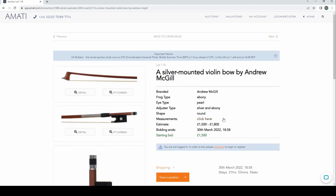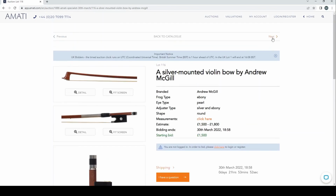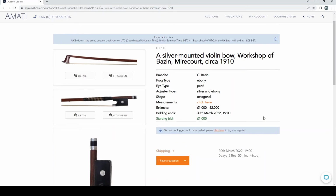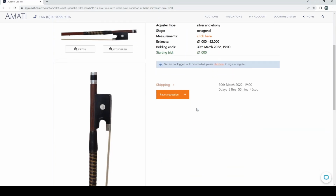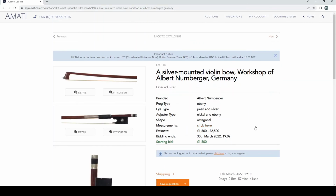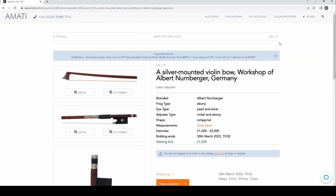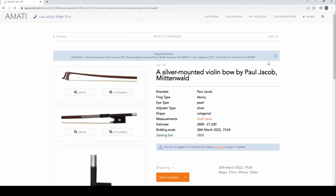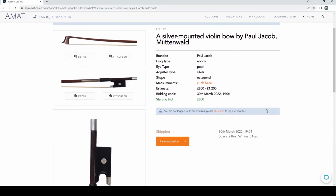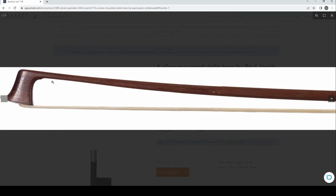Silver mounted violin bow by Andrew McGill. Starting bid is £1,500. Silver mounted violin bow, Workshop of Bazar, Miracle, circa 1910. Starting bid £1,000. No bid so far. Silver mounted violin bow, Workshop of Albert Nürnberger, Germany. Starting bid is £1,500. Silver mounted violin bow by Paul Jacob, Mittenwald. Starting bid £800. Interesting here, the head.